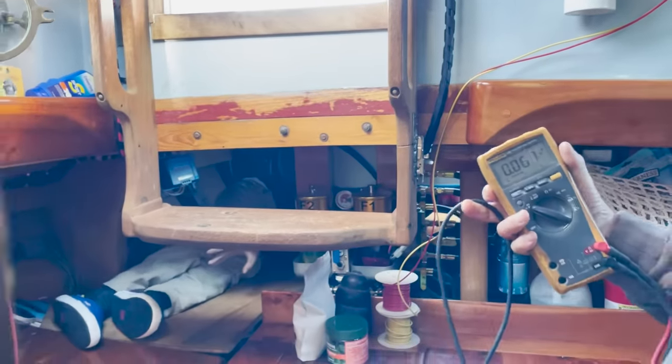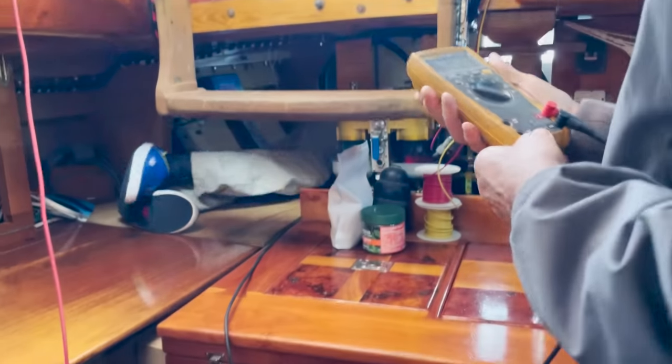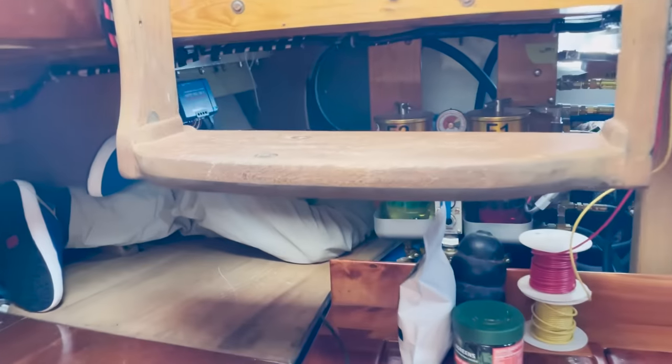Oh, I'm glad you're going in there, Steve. Yep, all right. Let me give you that. And then you want that on the prop shaft? On the prop shaft somewhere, and we'll see what we get. You might have to scrape around a bit to get a good connection.